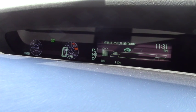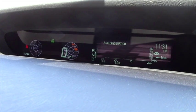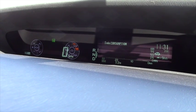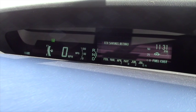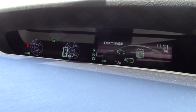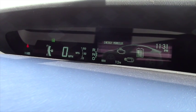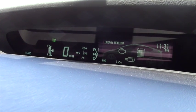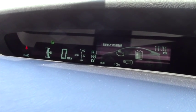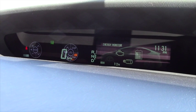Now right on the steering wheel, all I've got to do is hit this button that says display, and you're going to be able to cycle through all the different key factors of the Prius. It's going to show us our consumption, our eco savings per record. You can set your settings through here. It's actually going to show us when you're using the electric motor and the gas motor. And being a hybrid, it's going to switch over automatically, so you never have to worry about which one you're actually using. That's going to be something standard on the Prius.